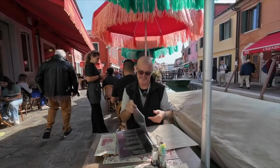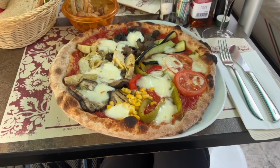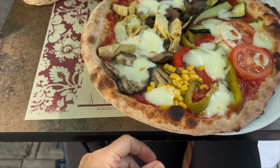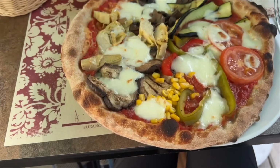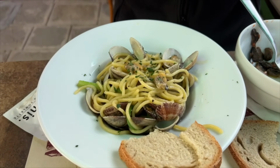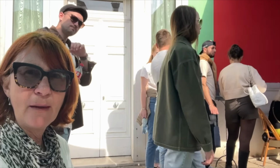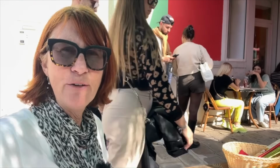We have found somewhere for lunch, right on the main canal. Look at my pizza! I mean, apart from the fact that it has disgusting mushrooms on it. That's good for me. That's good for Nige. It's even got corn. And Nigel's spaghetti vongole has come out. Yeah, it's so good. Well, you know it's a good restaurant when people are lining up to dine here. I gotta say, this is one of the best pizzas I've had in all of Italy.